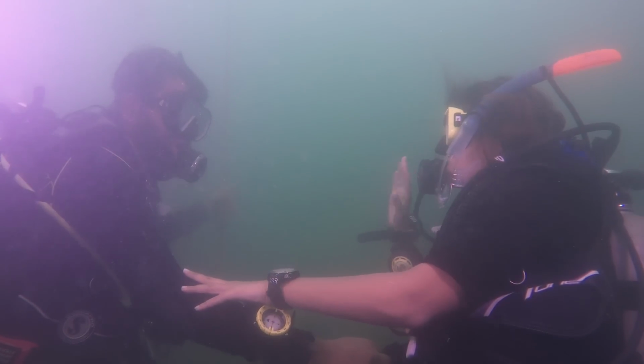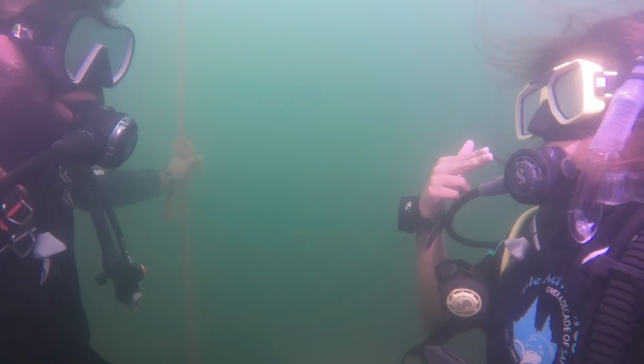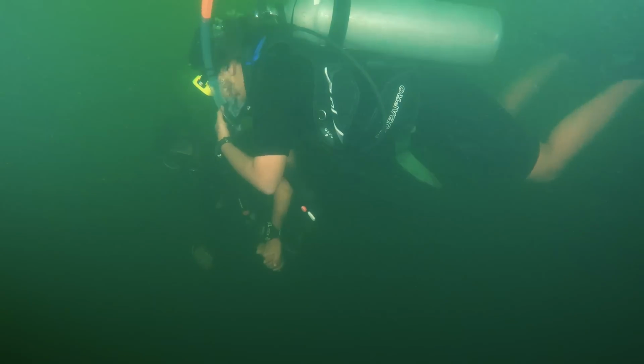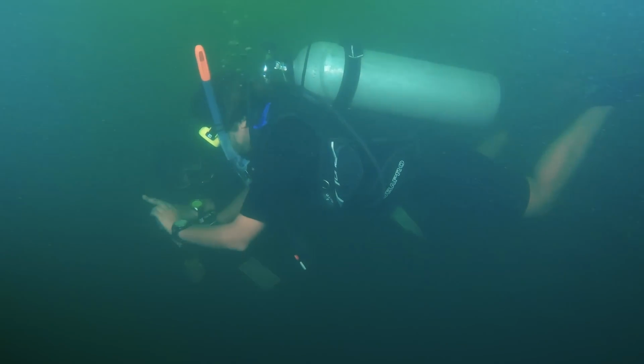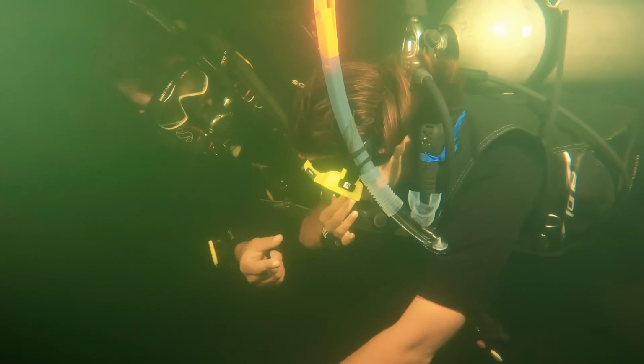And then we did a few more skills during my second open water dive. I kind of struggled initially with that because I was having trouble equalizing. When you're diving, because you're going underwater, the pressure increases, so you're supposed to equalize, which is basically you hold your nose and blow into it, and that's basically to release pressure.